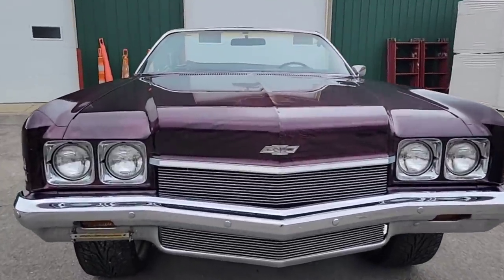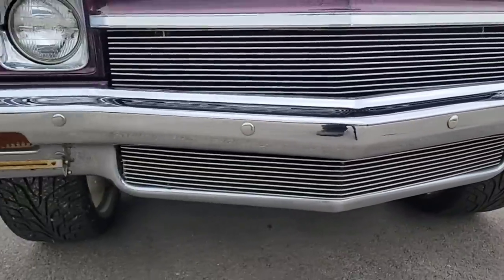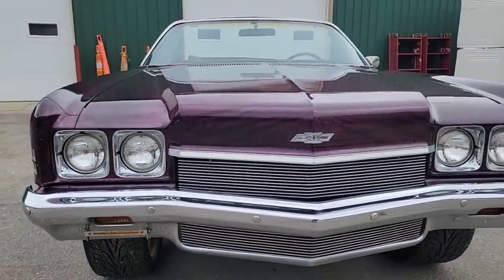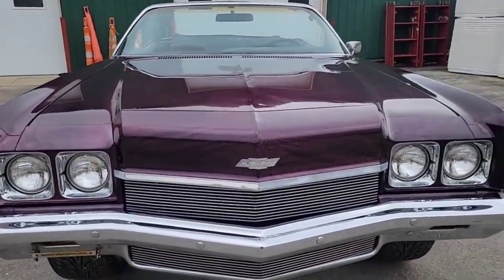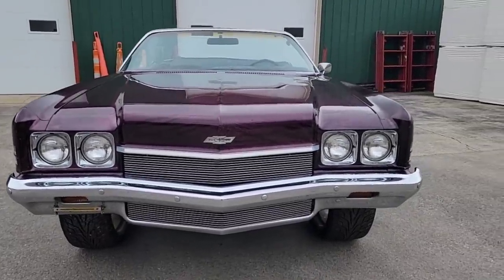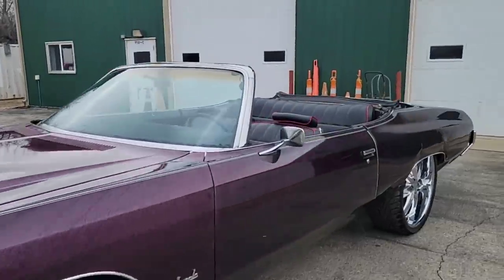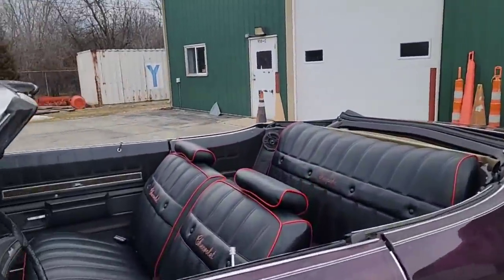Got a billet grill, upper and lower. Remember back in the day, they used to chrome out all the front end, the nose and stuff. It looked pretty nice. Kind of fade now, you know, as car game changes. So yeah, let's go check out the interior.